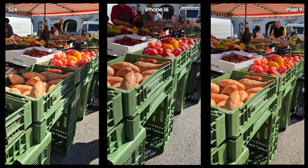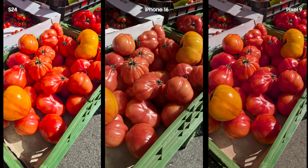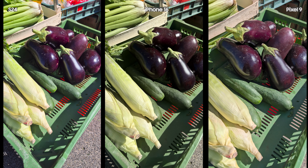Taking a look at these delicious tomatoes, you will notice Galaxy saturated it too much. The best looking colors in my opinion are iPhone. Pixel colors are also a bit too saturated. In this one, Pixel and Galaxy did a better job.